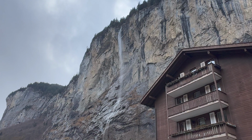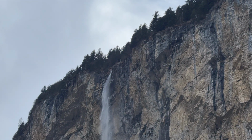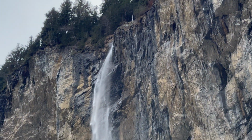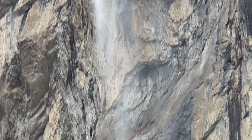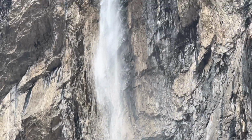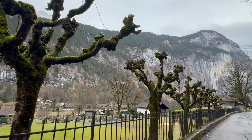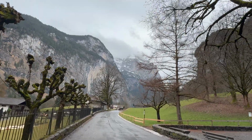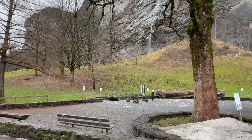Staubbach Falls is the highest free-falling waterfall in Switzerland at almost 1,000 feet high. After the massive amount of rushing water tumbles over the rocky cliff to the ground, 974 feet below, it actually turns into a mist before pooling again and joining the Lutschine River. I love the way they prune the trees over here. It's called pollarding, I believe. And I'm not sure what type of tree they are. Hardwood, elm, sycamore, something, but they're beautiful.